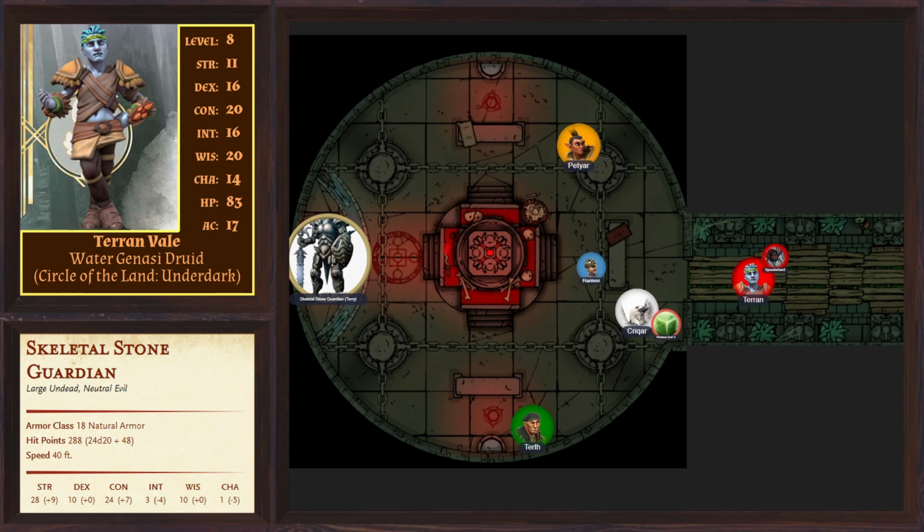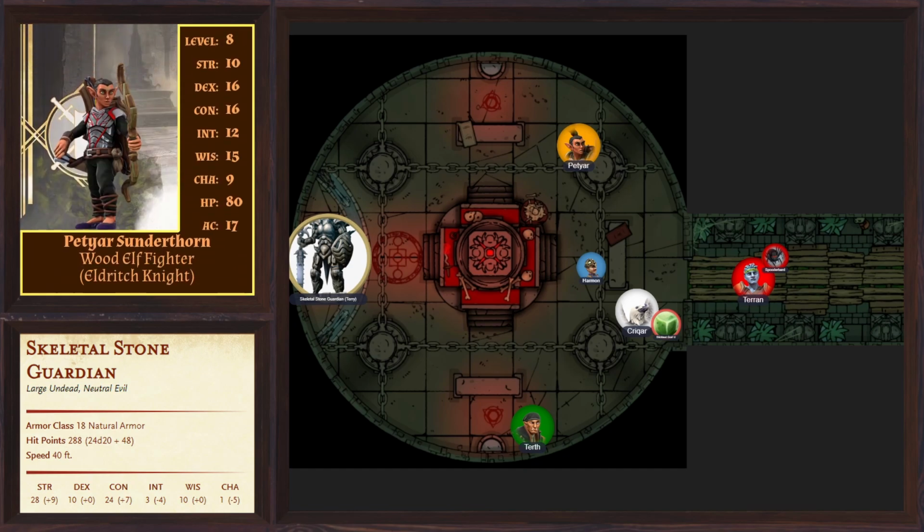Did Krikars make his saving throw? Does anybody here have advantage against being frightened? You and any friendly creature within 30 feet that can hear you gain advantage on saving throws against being frightened or charmed. Yes, I've got advantage, but that's only if I use Countercharm. Okay, you haven't used it though, so you don't have it.